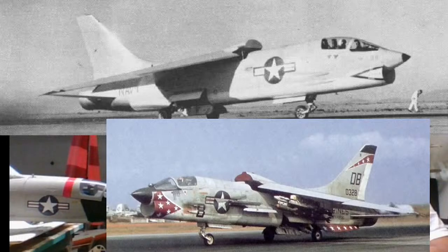This aircraft was really developed under the Eisenhower administration, which approved it. So, that tells you a lot about how politics shapes how aircraft are developed.